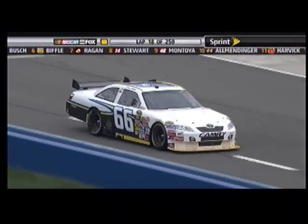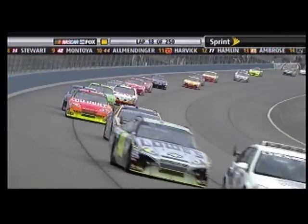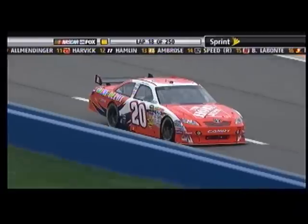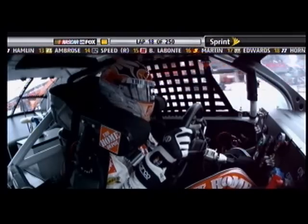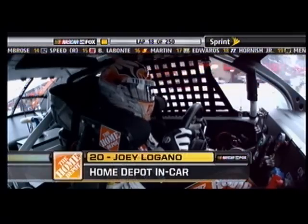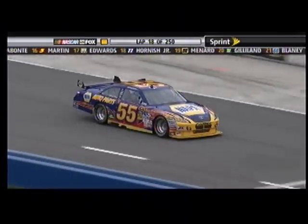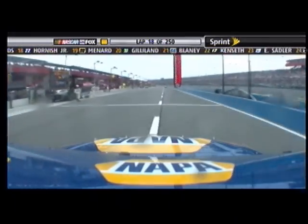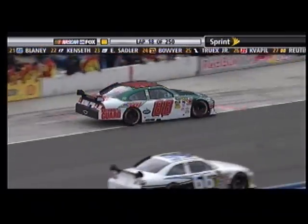1 lap to green. Here's Dave Blaney on pit road. Blaney making his first start of the 2009 season for Prism Motorsports. As Darrell mentioned, these are cars that are coming back on the pit road, like Joey Logano in the 20, like Dale Earnhardt Jr. They're coming back down to top off on fuel here at lap 17. I'm surprised more guys didn't do that, because this gives you a few extra laps if things go back to green for a while over the guys that didn't pit.